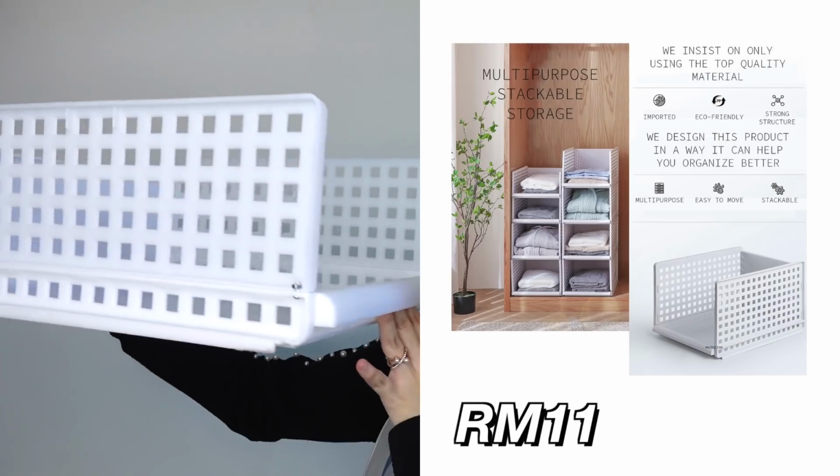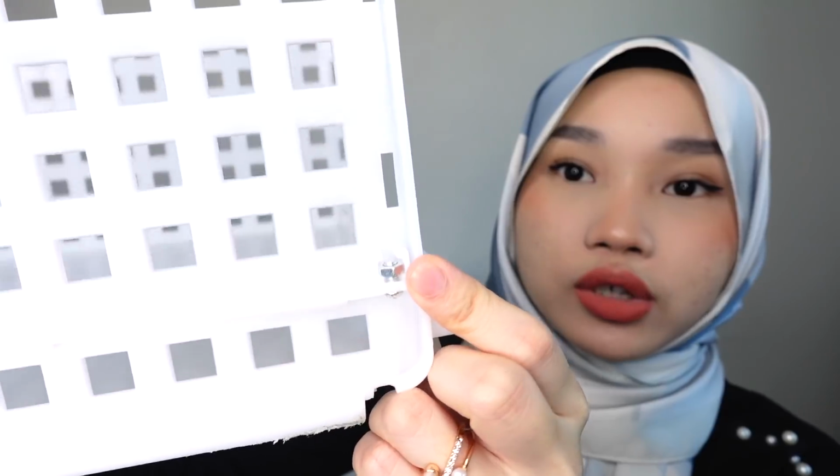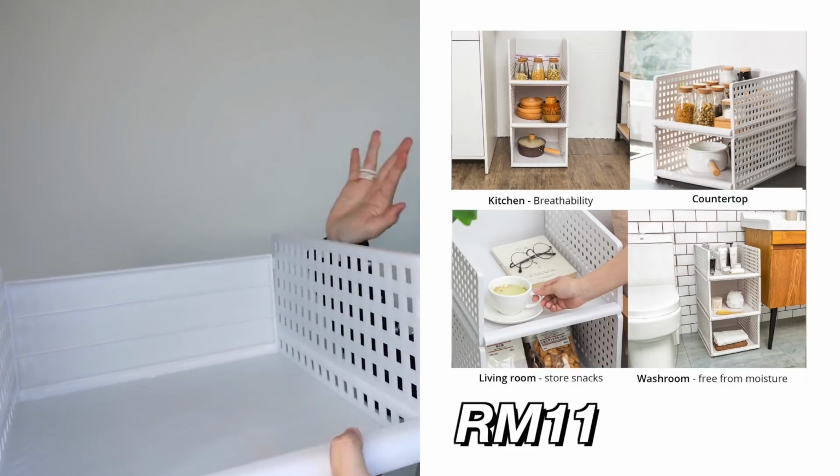Next is this drawer organizer, and it's really, really easy to assemble. All you have to do is screw this part in. It's very useful where you can stack your clothes, so you can save a lot of space.